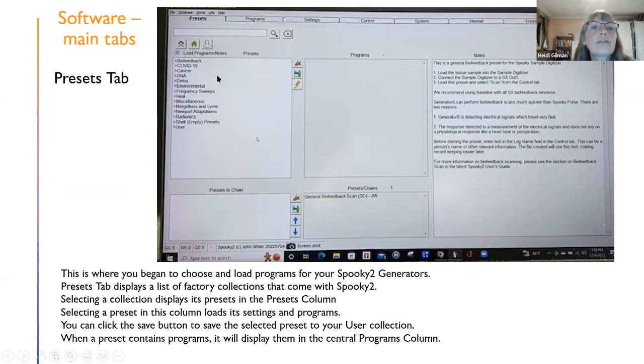So if you select one of these, like I did with the detox, and you select it, then it's going to give you the list of detox to choose from. Selecting a preset in the column loads it into the settings and programs. So once you select one of them, then it's going to load it into the programs. Here I have general biofeedback scan on here.